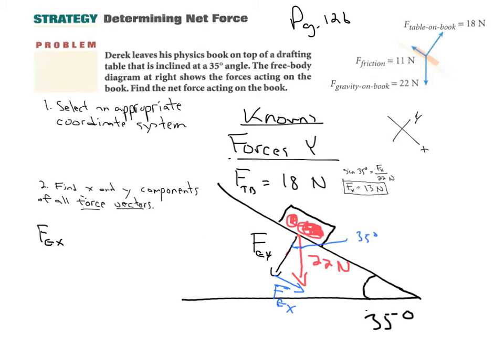And then we can now find the Fg in the y direction. If we look at our triangle, here's the angle, and it's going to be the cosine of this angle. It's going to give us the adjacent side, which is Fg of y. Keep in mind, this is different than normally. Normally, you would use cosine to find x and sine to find y. But when you have something on an incline like this, cosine equals F in the y direction over 22 newtons. And this gives us an Fg in the y direction equal to 18 newtons.